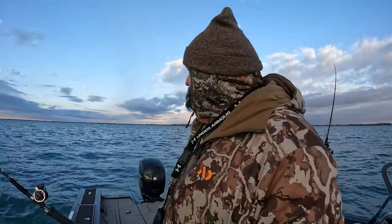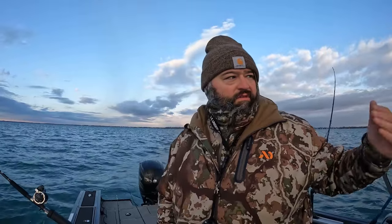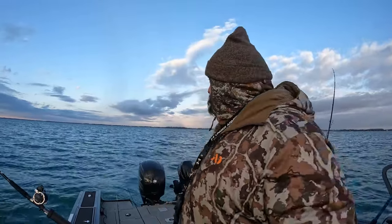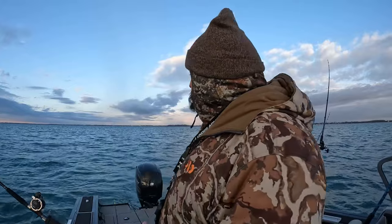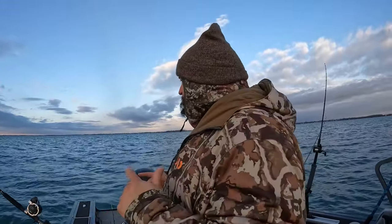Here in front of Bowles, fishing about 15 feet of water, marking some fish 10 feet down. We're trolling with the waves. The wind seems to be out of the south right now, and the waves are coming out of the southeast, wind's changing out of the west. So it's hitting us in the side, but it's not too terribly bad. I have three rods in the water. I got two on the left, one on the right.